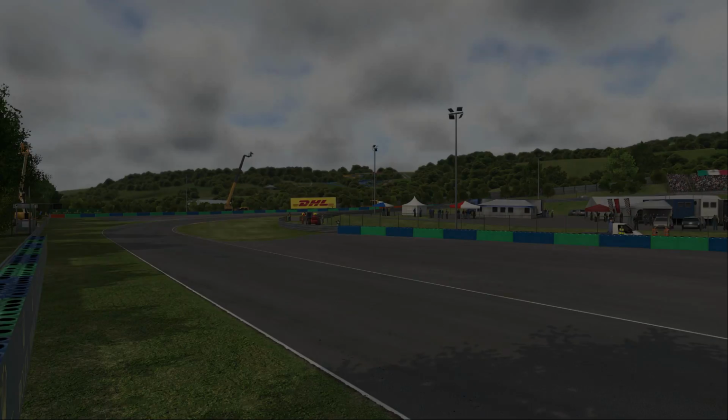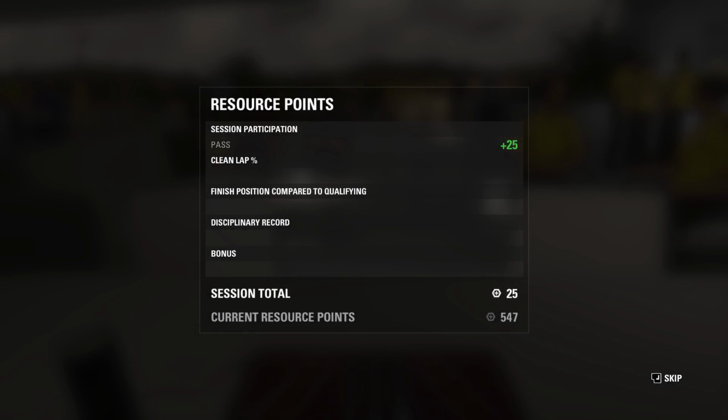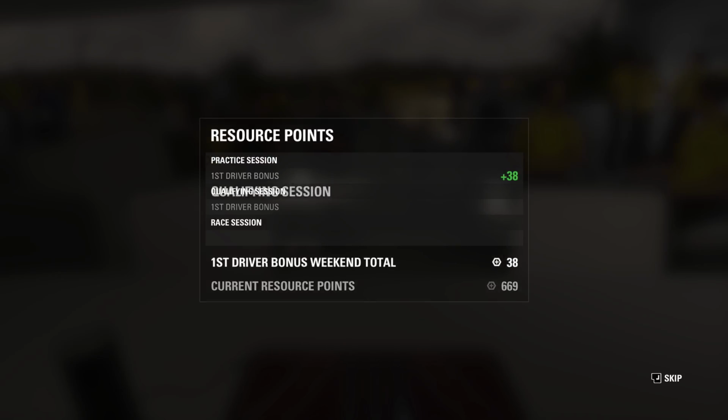So I believe this is right around the midway or the halfway mark of the season. 44 points behind Lewis Hamilton. We're still leading, but we're getting closer to him. We're actually getting closer to him.